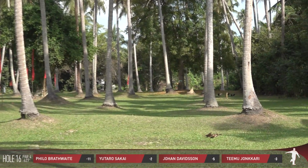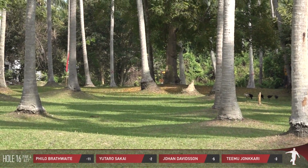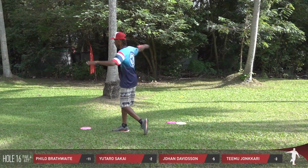He's going to be way back here. Oh, no. A very difficult shot. And finds a tree not even halfway to the basket. So best case scenario, he's looking at a 5.